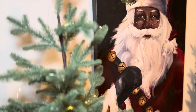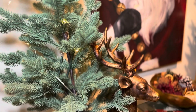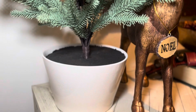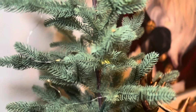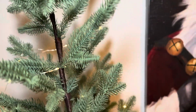So keeping with the North Pole theme, I wanted to make sure that the entryway set the tone for the entire home. Upon coming through the front door, you'll see these two potted pine trees, or they may be cypress, that I purchased from Target actually last year after the holiday season. I got them both on sale for about $24.99.